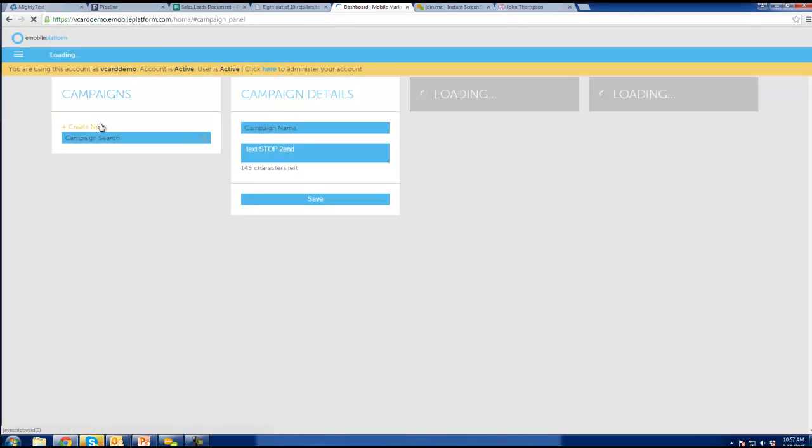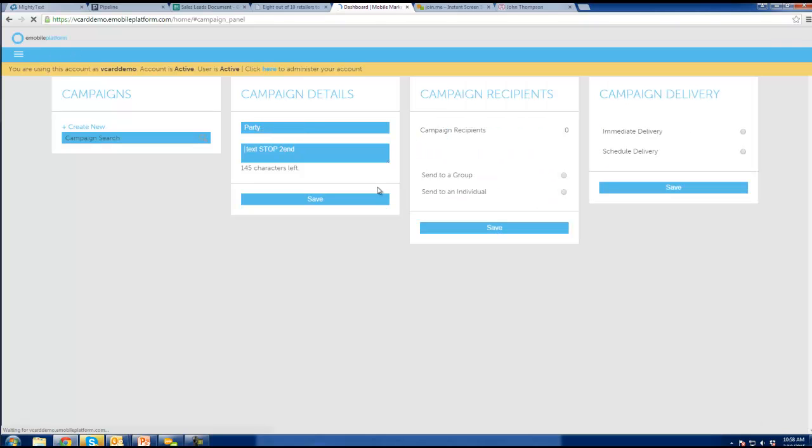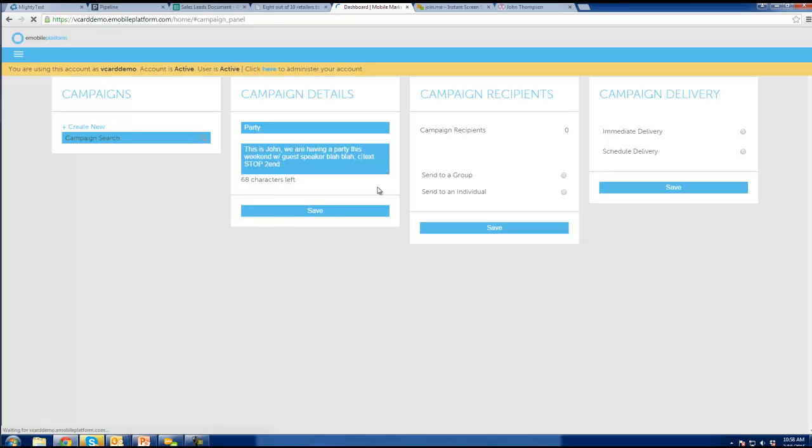and hit create new. Now they can type in whatever the name, I've got a party coming up this weekend or whatever. And so here they talk about the party. They say, this is John. We are having a party this weekend with guest speaker, blah, blah. Click here for more. And they can link right to their mobile website if you enable their mobile website, or they're saying, hey, we just got a new product update. Click here and see it.